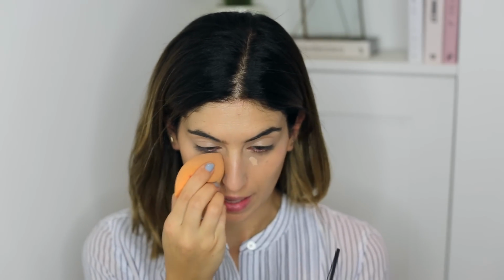I find it actually really brightens the under eye area, which is why I like it. So it just adds a bit of coverage down the centre of the face. And normally at this point, just because I'm really fussy about my dark circles, I just take a tiny bit more and I just place it here. And actually I normally use a brush, but I don't have a brush on me. So I'm just gonna very lightly tap that in.